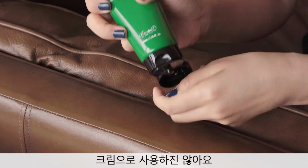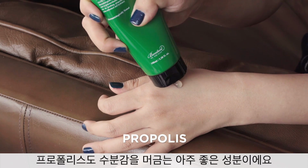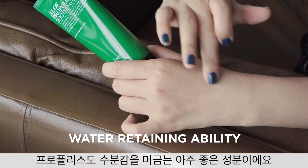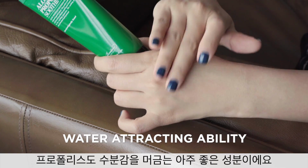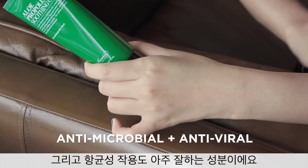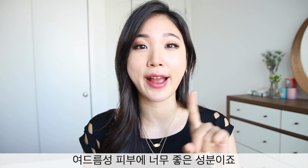I think for me, it does ball up a little bit, so it doesn't really make a great moisturizer underneath makeup, and I think that's probably why I don't use this as a moisturizer. Propolis is another great ingredient that has a really great water retaining, water attracting ability, and it is also a very great antimicrobial, antiviral ingredient that's going to be great for acne prone skin.